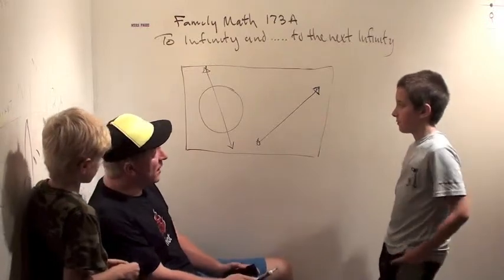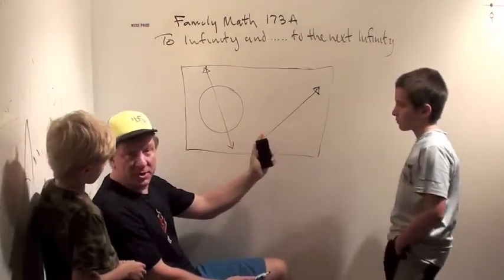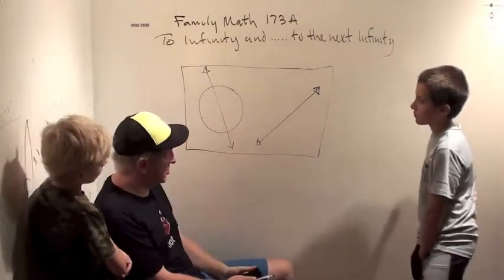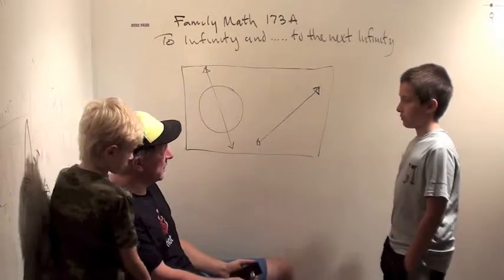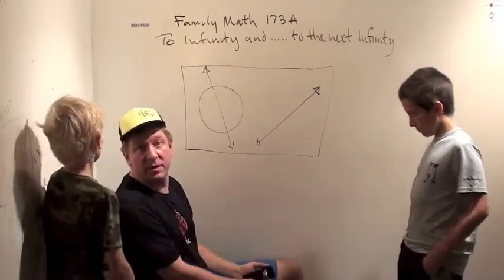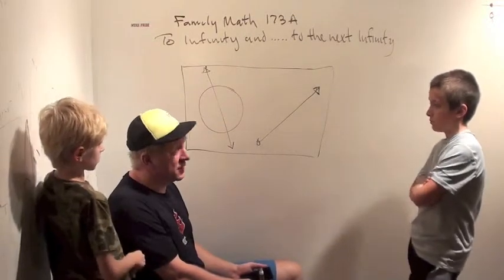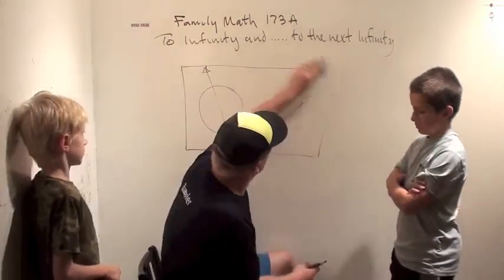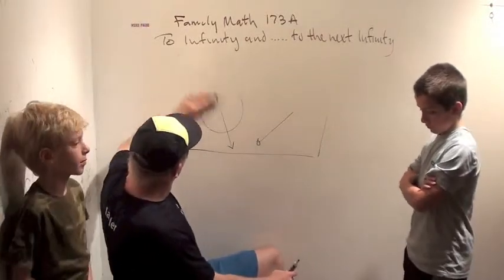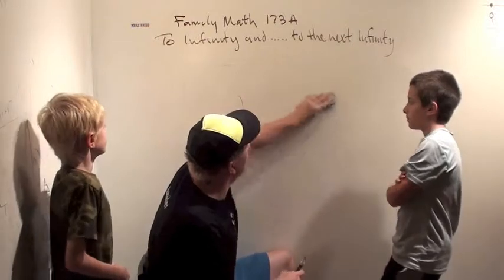Interesting. Well, this turns out to be not just a really cool question. This kind of question was something that some mathematicians spent a long time thinking about, especially in the late 1800s. And one in particular, Georg Cantor, really spent a lot of time studying infinity. So, Cantor discovered that there are different kinds of infinity.